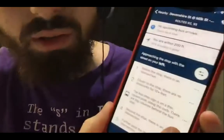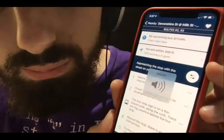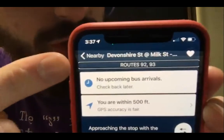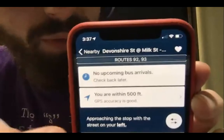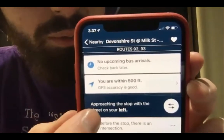It's just a shortcut to turn it on. VoiceOver on. Lineways. Routes 92, 93. So what we've got here is the phone is reading what's on the screen, and I don't know if you can see it. There's this cursor, this sort of black rectangle around the thing on the screen. And if I swipe anywhere on the screen, left and right, it's going to move that cursor.